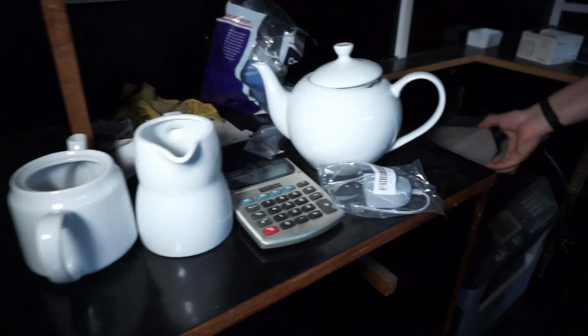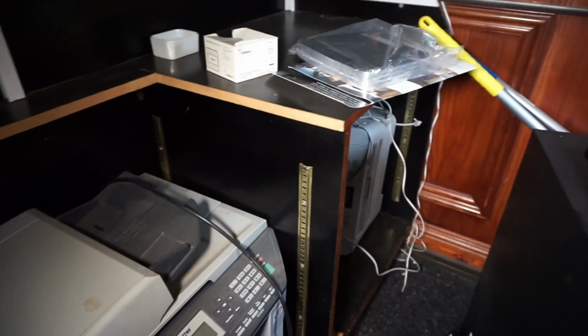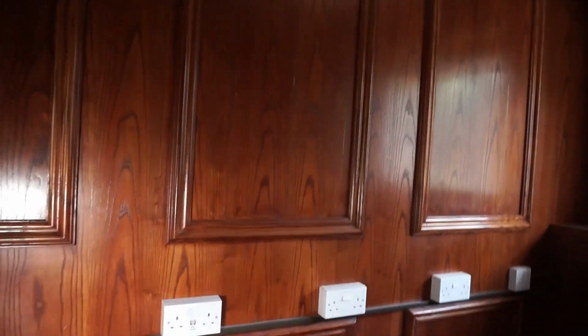They've even left the printers. I mean, how much are these printers? Bloody hell. You expect big, massive scanners. Big brother. It's crazy. So this would have been the hotel check-in desk. It's hotel things here, aren't they?